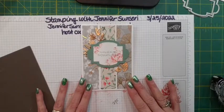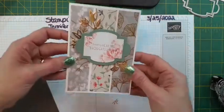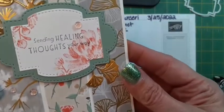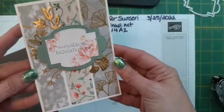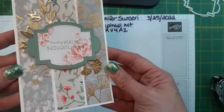Okay, there's the first card, you guys. I hope you like it. I'm going to hold it up a little bit closer so you can see better. You can see the gold and see the stamped image and see the embellishments. Okay. Thanks, guys.